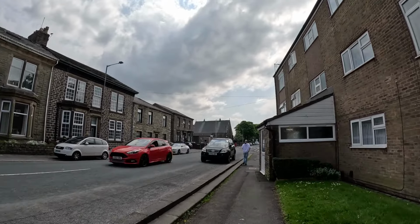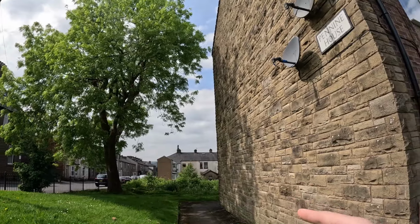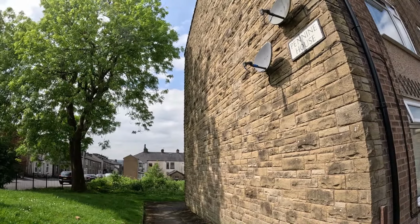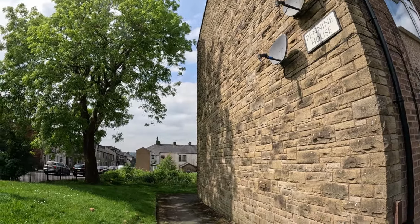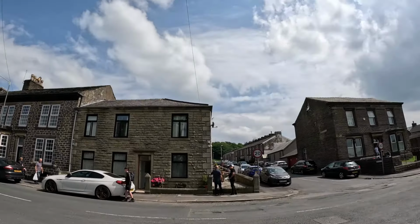This used to be the old cinema here as well, didn't it? Where all this foliage and trees are now, because they knocked it down, didn't they? It used to be like a furniture place. And one of the best chippies in Haslingden. I don't know if it's still there. That used to be a good chippy, didn't it?